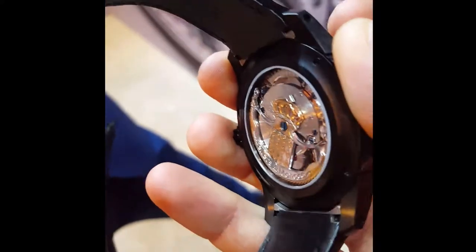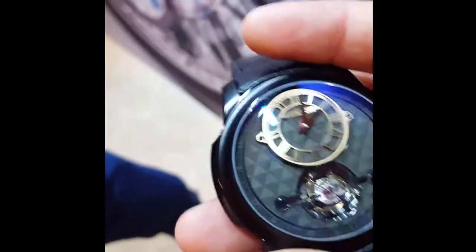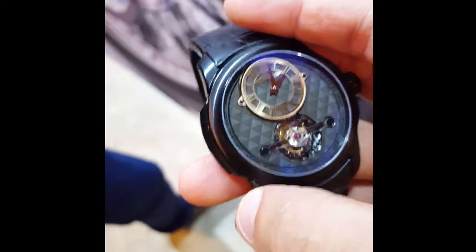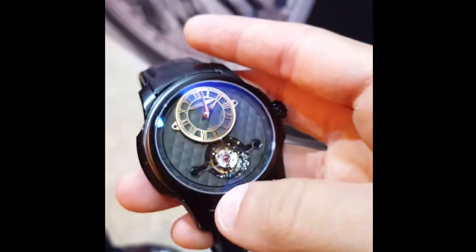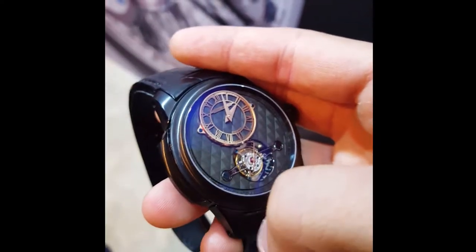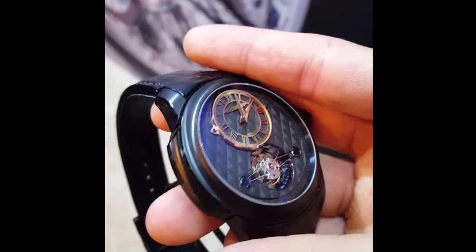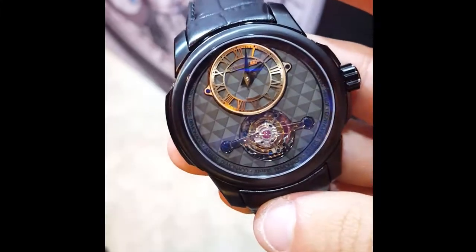It's unbelievable. Limited edition to 88 pieces as well. To 88 as well? Yeah. And you said this starts at 60? Yeah, 61,000. One of the most obtainable tourbillons that I've ever even heard about. I mean, that's almost half of what most of them are going for. Yes. That's incredible.